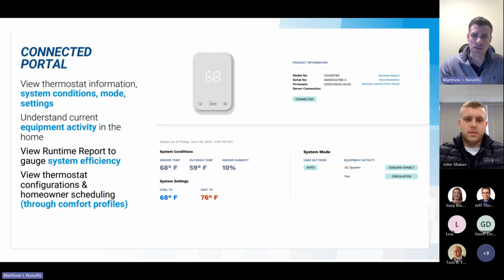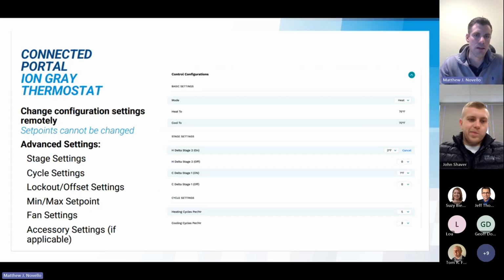The Ion Gray is a little different because even though it's a Wi-Fi thermostat, it's not communicating. A unique feature that you'll get from the Ion Gray, runtime reporting. But if you were to log into an Ion Gray through your connected portal, you'll still see indoor temperature, outdoor temperature, humidity levels, what it's set to. You'll still get a good sense of what this system is doing. This is an example of the advanced configurations that you'll see. So again, it's still showing you some pretty in-depth things.